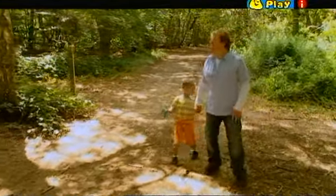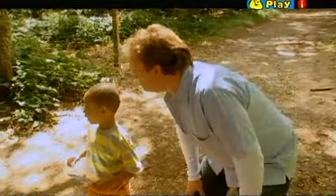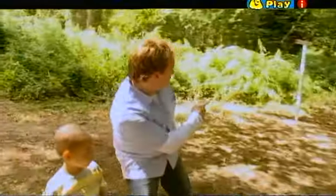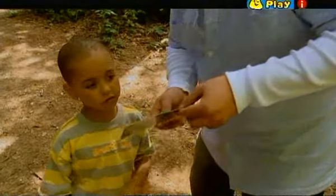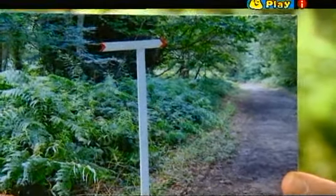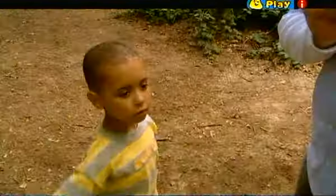Oh, hang on, Aidan. Which way shall we go? That way. That way? Yes. Well, yeah, we can go that way, or we can go this way. What do you think? Oh, what have you got there? A signpost. Yes, it's a signpost. A signpost to tell us where to go. Let's look for the signpost. And you can help too. Let's look over there.